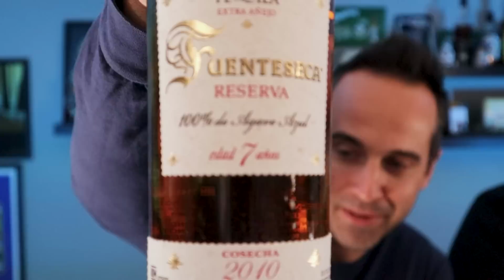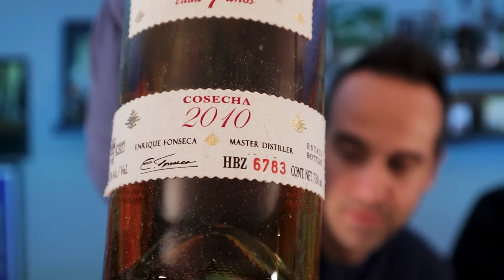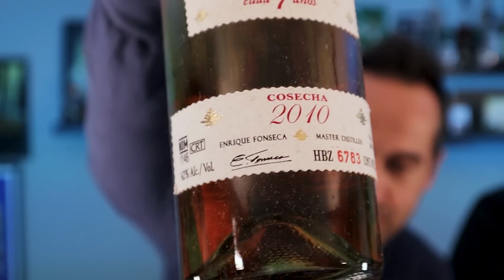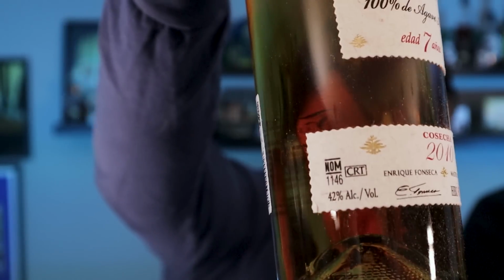Here's the bottle proper. There you see, 7 years old. We've got Master Distiller Enrique Fuenteseca there. So this is NOM 1146. It does come out at a little bit of a higher proof, 42% alcohol, as opposed to the more traditional 40% that you see most tequilas come at. And man, 1146 sounds familiar.